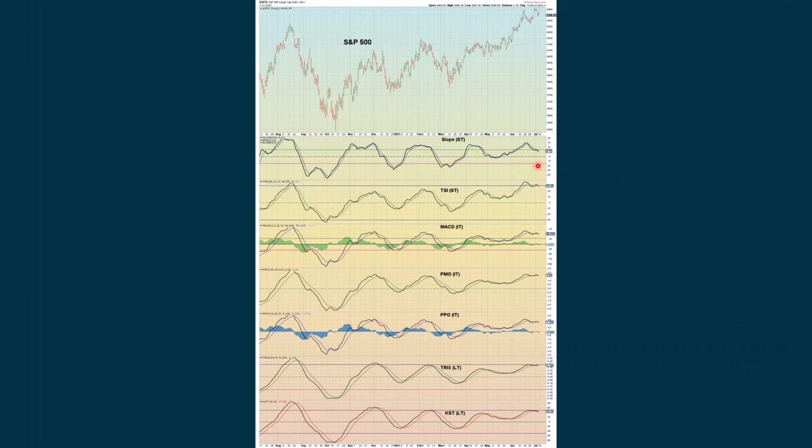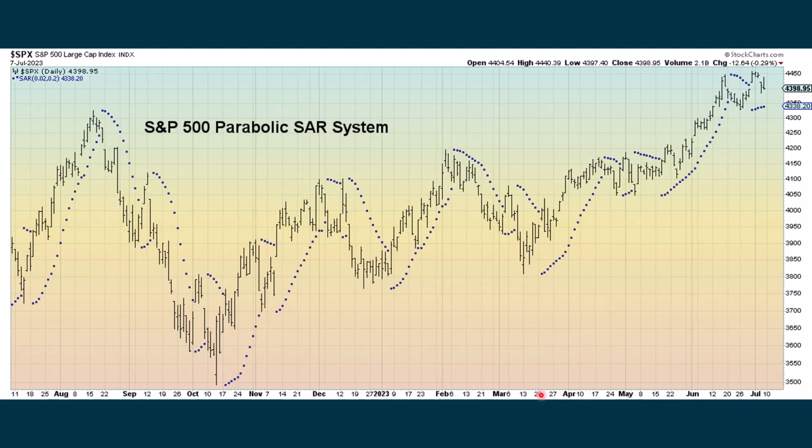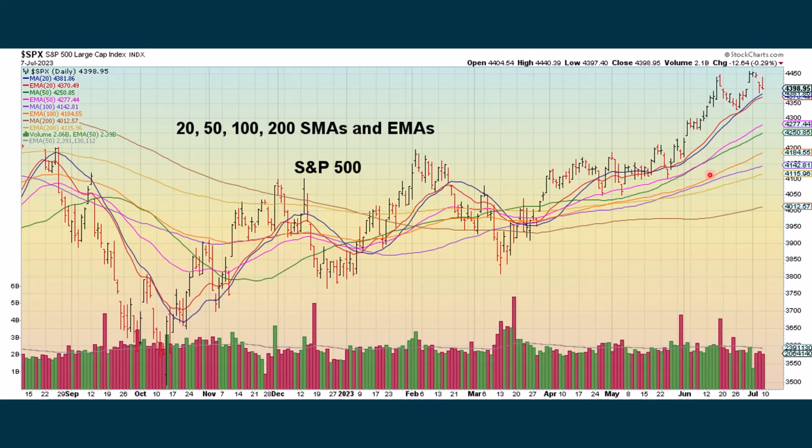Looking at all of our oscillators, short term, we're looking at more negative. Intermediate term, we're rolling over a bit. Long term, we still continue to be flat with a slight downward bias. The parabolic SAR is still positive with the dots underneath, and we're still above all the moving averages in our moving average tree, hoping that this might provide support.